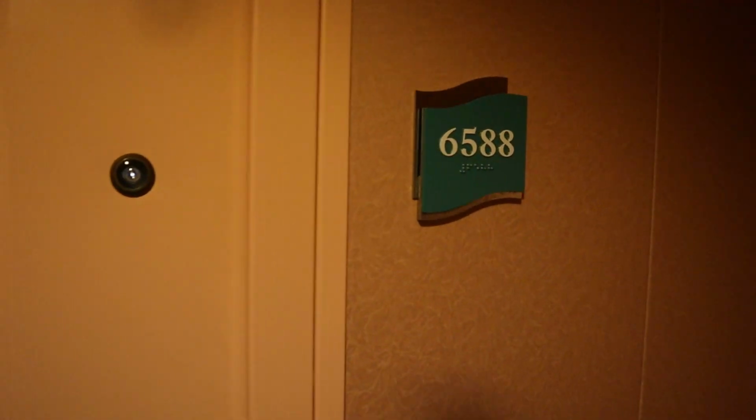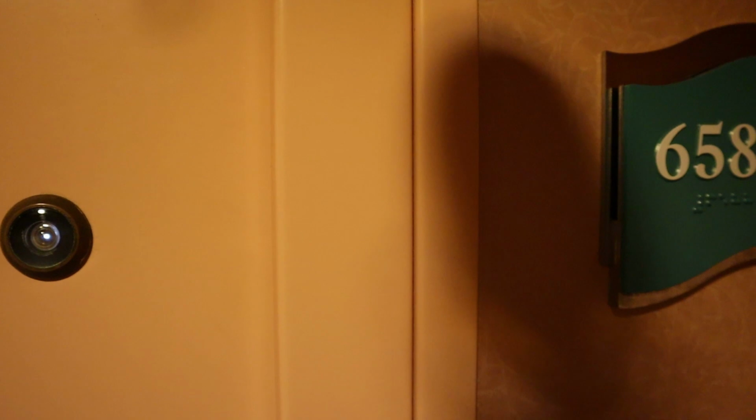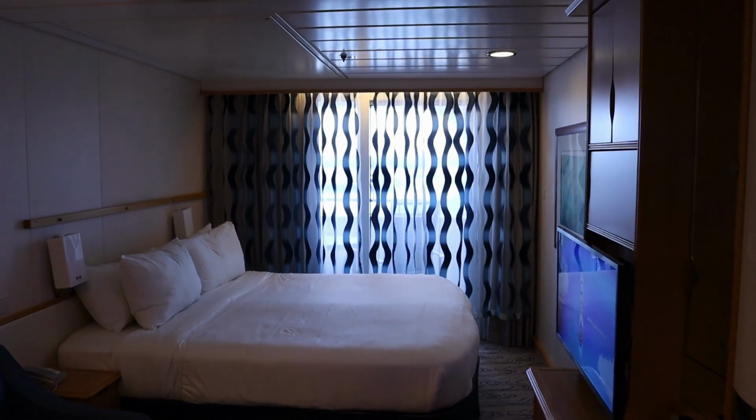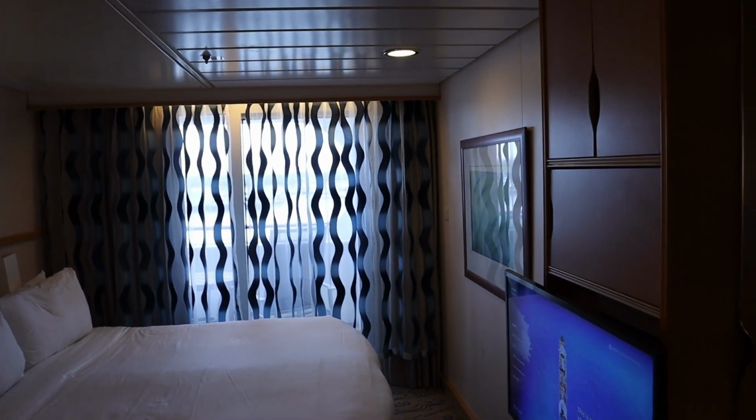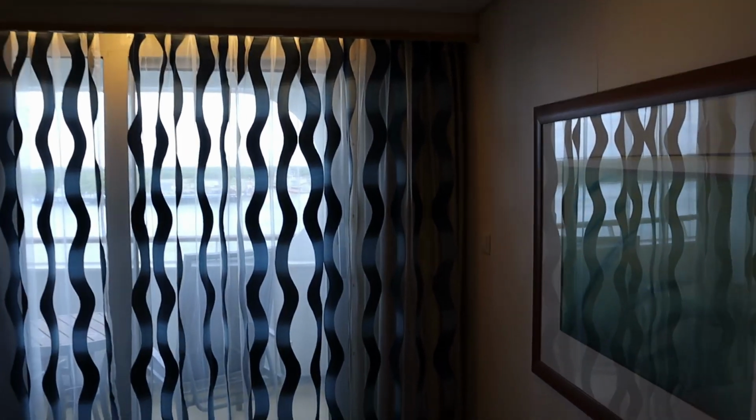Alright guys, I just made it to my room, room 6588. So let's check out the room. Alright, so, okay. This is my first room. First time having a room with a balcony.